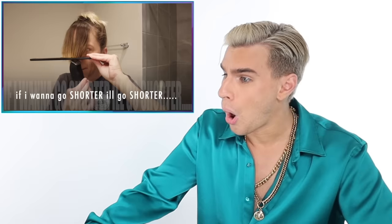I kind of love when people just keep cutting because it's such a hairdresser thing to do. It's like you make one mistake and then you're like, I'll just cut it a little shorter. And then you make another mistake. It's like, I'll cut it a little more, shorter and shorter and shorter until it gets really short and you're like, where the hell did all the hair go?